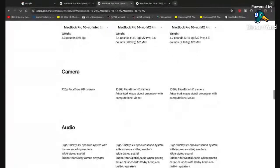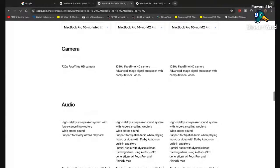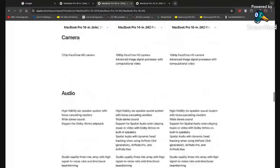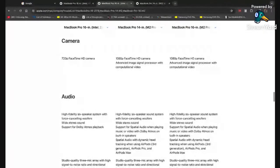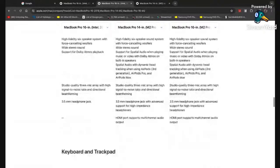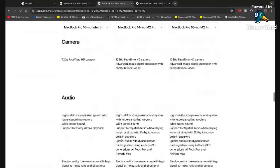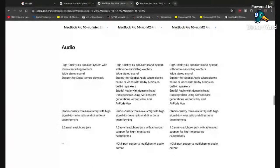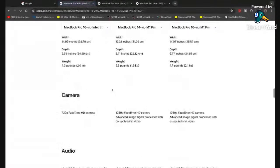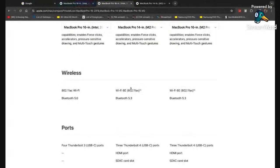Yep. The camera, 1080p FaceTime HD camera is the same. FaceTime HD camera 1080p is the same. Audio is the same. Keyboard and trackpad, we're gonna skip this. Yeah, audio, it's the same. Let's see. Was it like this? Yes, it's the same.